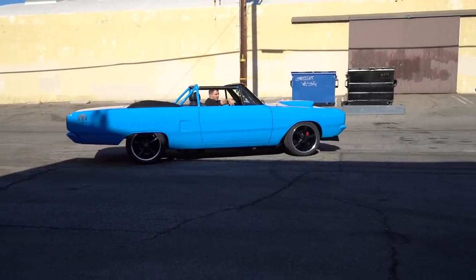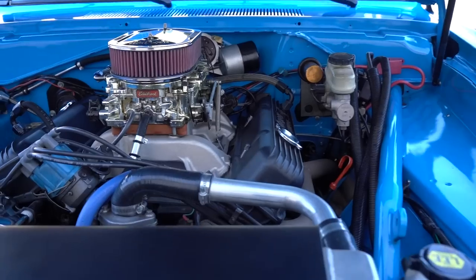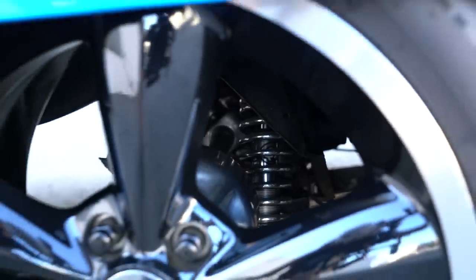Not including going and buying your donor car. It'd be, you know, between $100 to $150,000, something like this, with the 440 and this trans and doing an independent rear suspension, independent front. Right. I think that would be a strong estimate, $100 to $150,000.